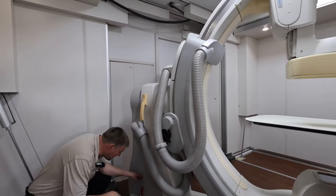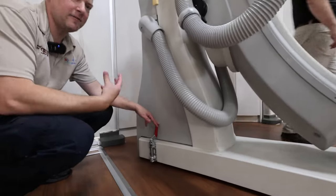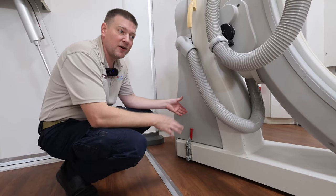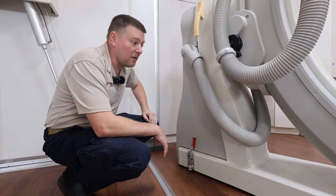So there's a lot of things that people have to take into account when you start moving these massive items around, because things that are heavy have a lot of inertia, and when a trailer is going down the road, things that like to move do.